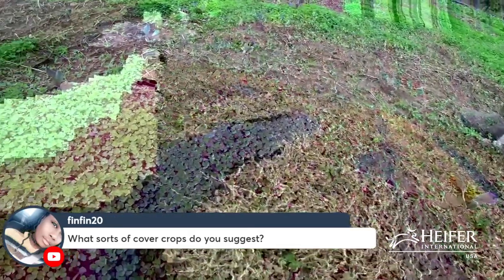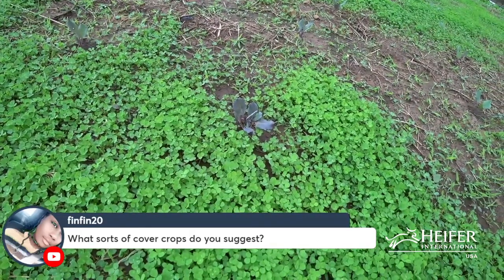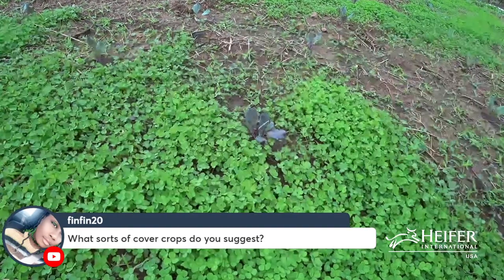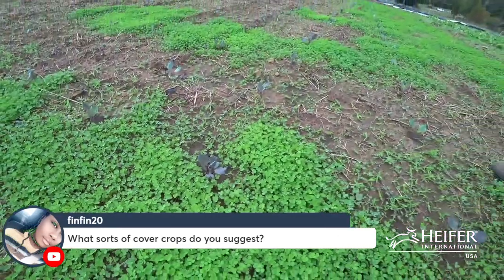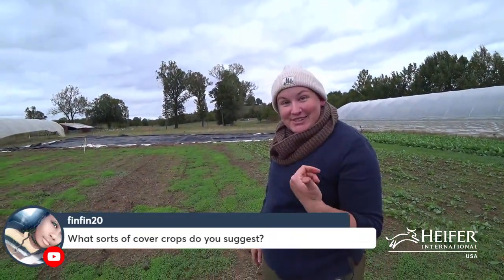So there's some newer ones. We had to go through and do a double seeding, so they're not as perfectly seeded as I would like, but the idea is that with these low growing, cold hardy crops, that will cover the ground, and for the majority of the winter, it will keep the weeds under control for the cabbages to grow up. Clover, great cover crop. Clover is great.